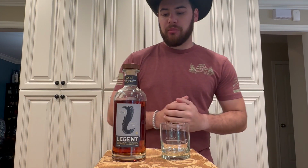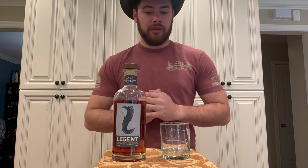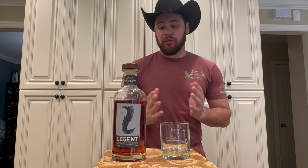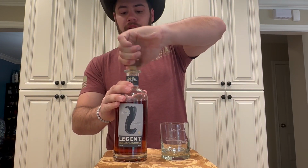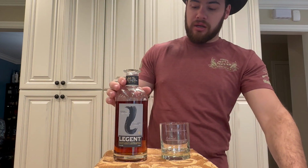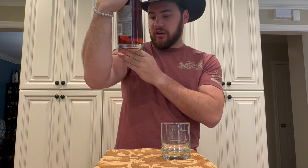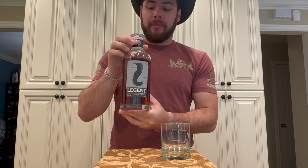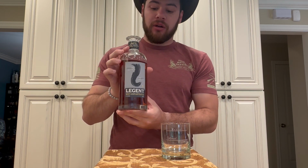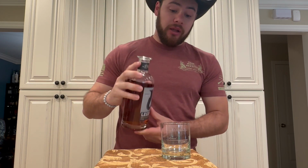This is our review number 5, and we're going to be taking a look at the Legent Bourbon. If you don't know, this one's a really cool one. It's actually a collaboration between Jim Beam and, if I remember correctly, Shinji, and I can't pronounce the last name, but a very famous Japanese whiskey distiller. And this one's really cool. I really like this.